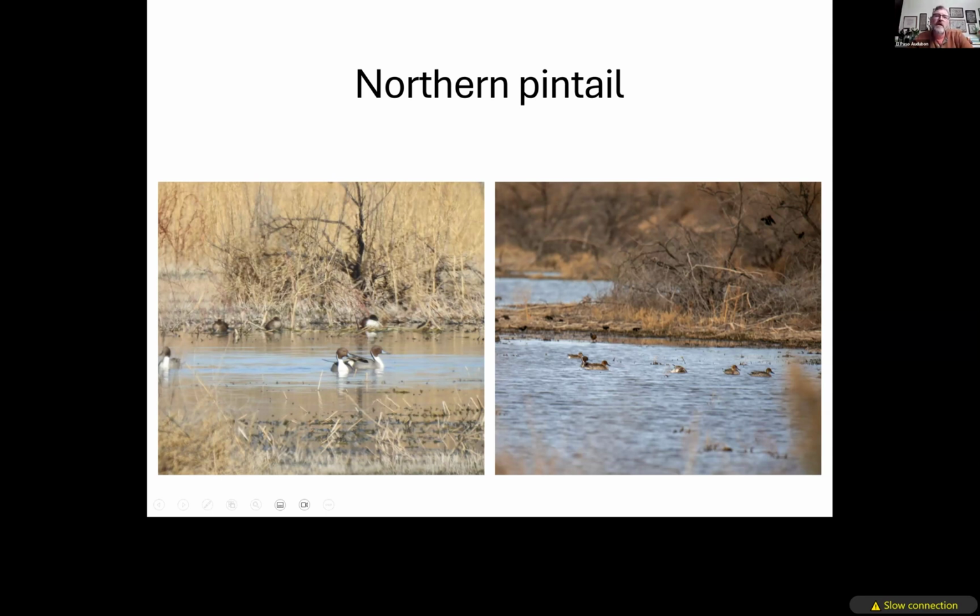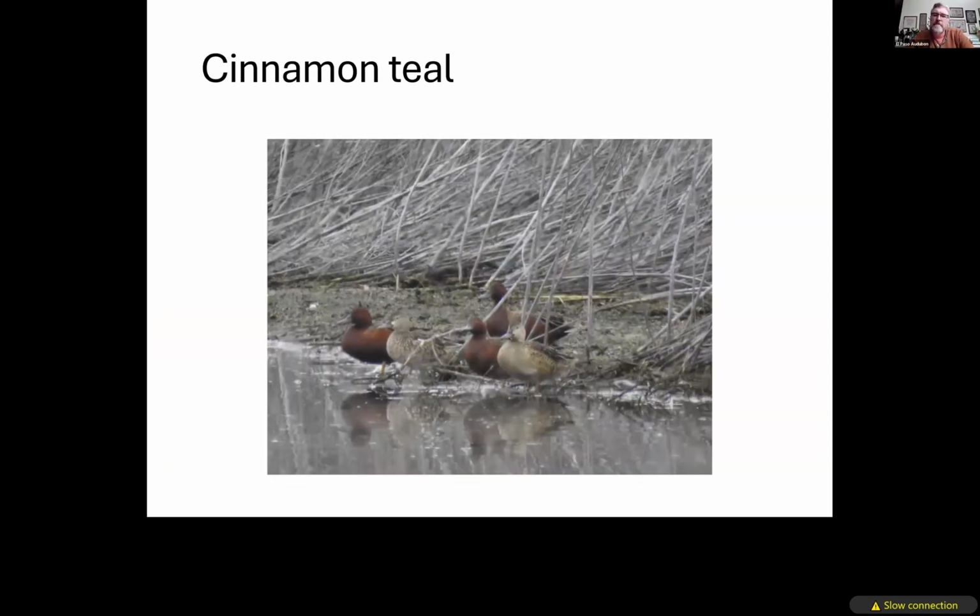Cinnamon teal, they're around in the winter months for sure. They do seem to migrate through a little bit more, so they're not as common in the dead of winter, but they're common in fall and spring. Drakes are beautiful, this red color with gold eyes.